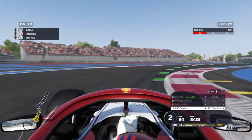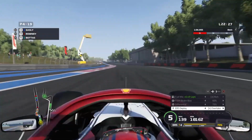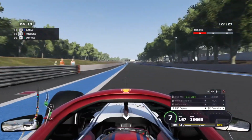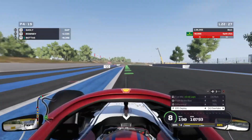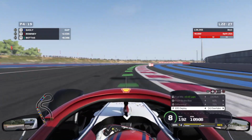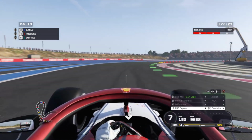And we managed to overtake Bottas round the outside. We were very hesitant, to not maybe cause too much damage, but we get through. And despite having one less gear, or missing a gear, I'm not sure which one it is, we are past Valtteri Bottas.